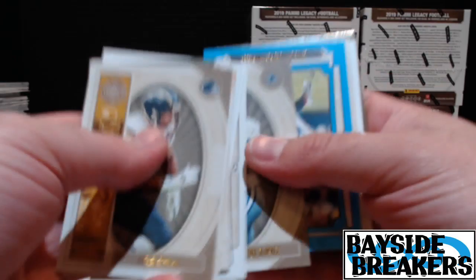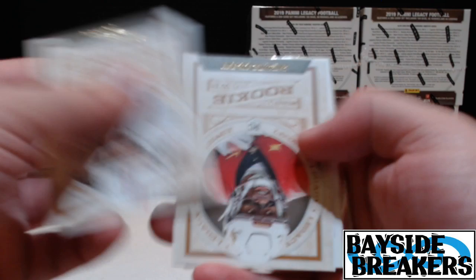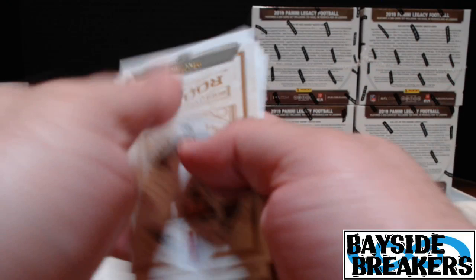We have an indigo parallel of Trubisky for the Bears, 25, and that's box seven. So I'm gonna take this one.